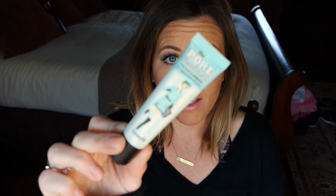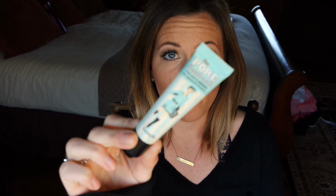Now the first thing I want to mention is a primer. I think any primer is better than no primer, and this one has been working really well for me. It's the Benefit Professional. I really like it. I think it creates a nice matte surface to work on. I also love the Too Faced primer in the pink container. That's really amazing. I've used up the entire container of that and just decided to try something different. Either one of these works really well, helps keep the shine down and creates a nice smooth surface to work with.